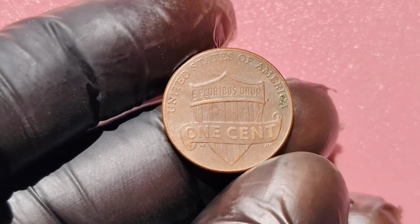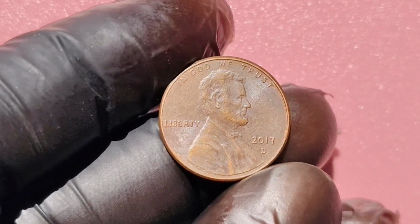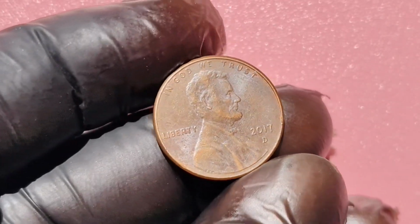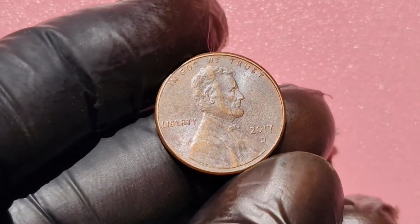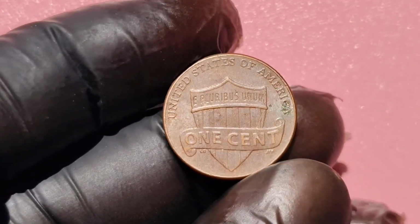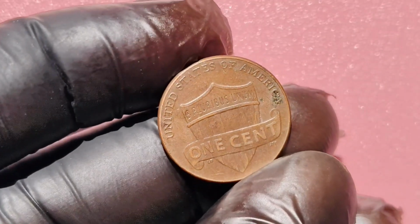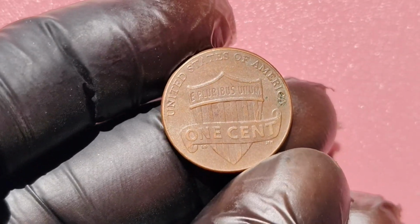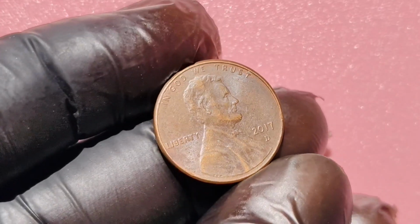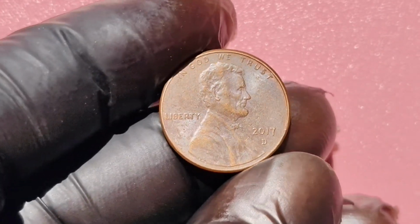Now, you may be wondering, how do I know if my 2017 mint mark Lincoln penny is worth thousands of dollars? Well, the best way to determine the value of your coin is to have it professionally graded by a reputable third-party grading service. These services assess the condition and authenticity of your coin and assign it a grade based on their findings. Once you have your coin graded, you can then research recent sales of similar coins to get an idea of its current market value.